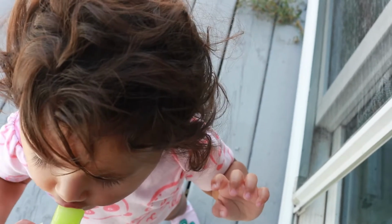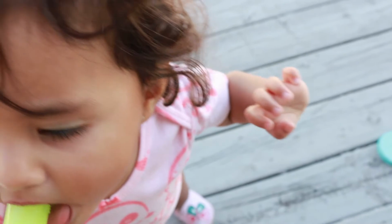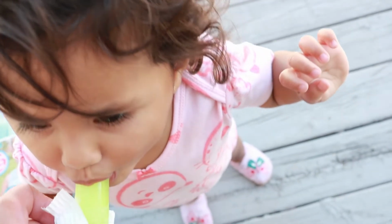yogurt. I try not to give her too much fruit because I gave her fruit in the morning and also for lunchtime, so I don't do fruit for dinner or a snack. So after, I'll just give her a snack like a yogurt, or I have some peanut butter with crackers. And then for dinner, we're going to eat around 5:30-ish. And then her bedtime will be around 7:30, depending on what time she wakes up. But that is what today looks like.